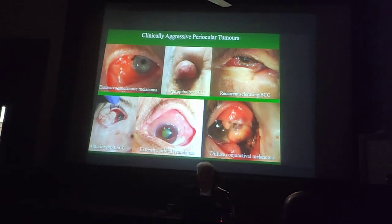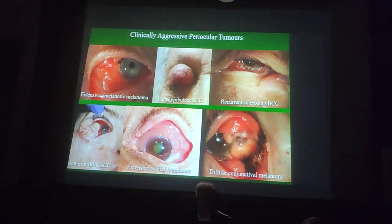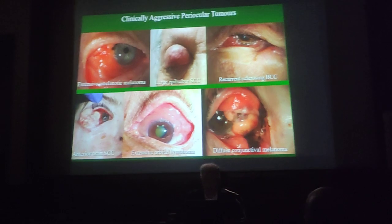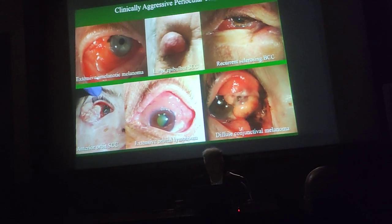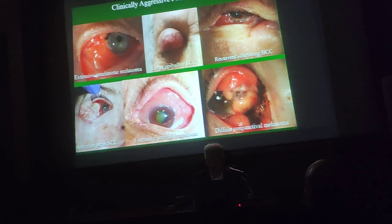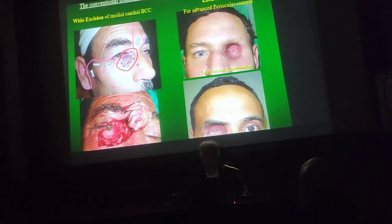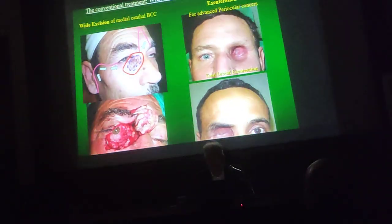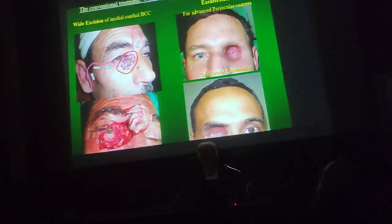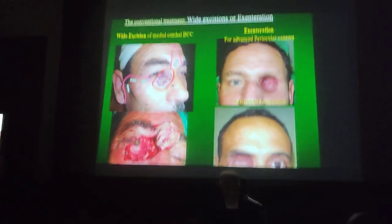Periocular tumors, whether they are presenting late or recurrent or extensive, represent a treatment challenge, as you know. The conventional treatment for these large tumors has always been wide excision or exenteration.